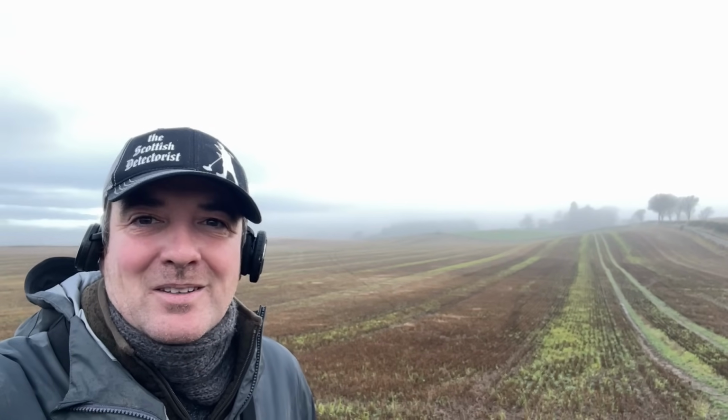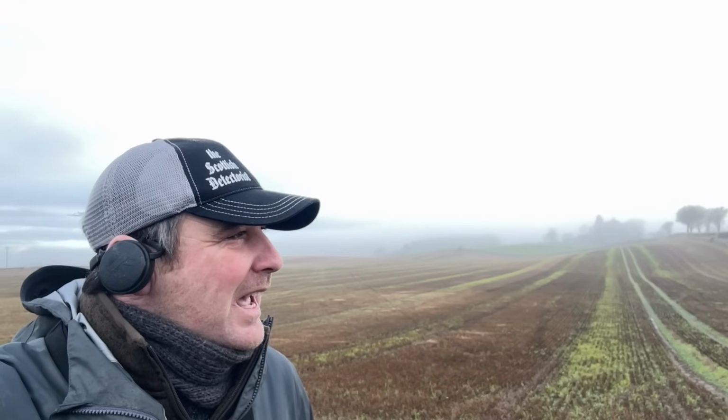Welcome back to the misty fields of Perthshire in bonny Scotland. And I'm afraid it's raining again. The weather forecast was 100% that it was to be dry, but there is hope because there's a bit of blue sky just up there.